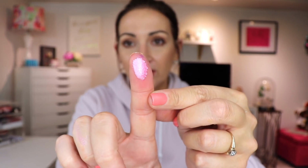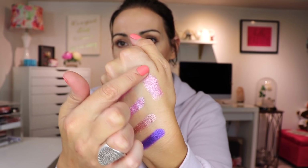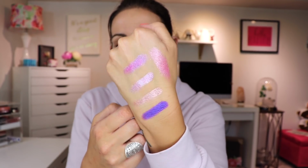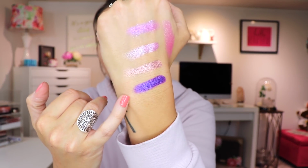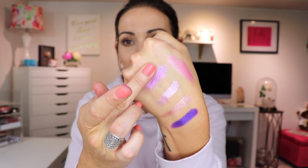Oh, here's another one. See, it's a little bit chunky, but if you use a light hand, the payoff is just, it doesn't even make sense. Look at that. Oh my god. Look at that purple. That is purple, and that was one swipe. Just in case you missed it the first time, I'm going to show you one swipe. Look at this.